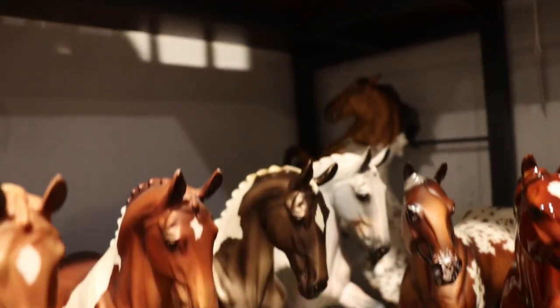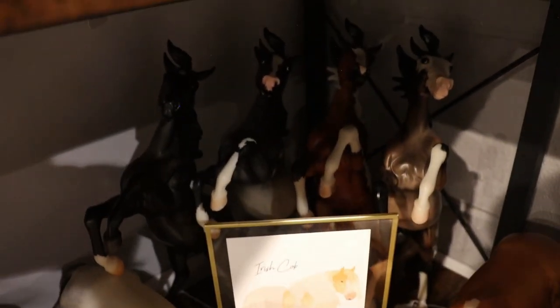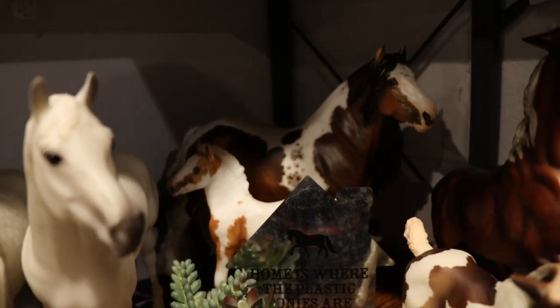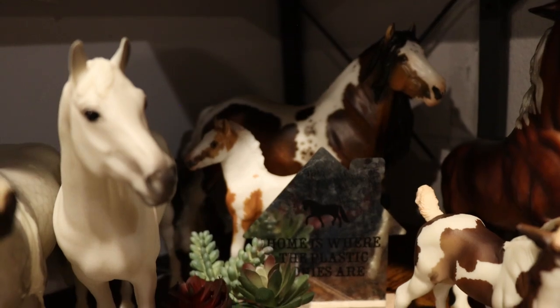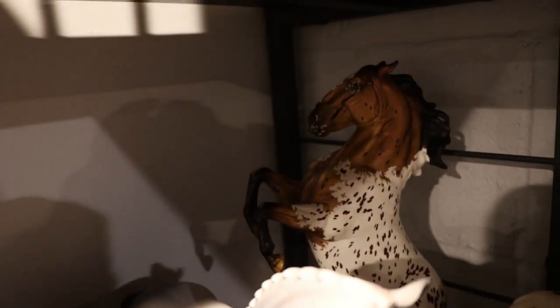In the corner spots on this corner shelf, we have a couple of horses. Down at the bottom, we have my small but mighty silver conga, which you can barely see. Here we have Rhiannon and Remy, who were new for the Premier Club in 2023. They are so cute. And then also from the Premier Club 2023, we have Mr. Adonis.